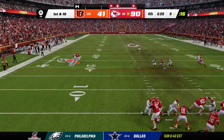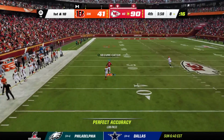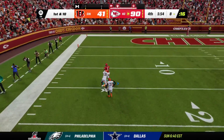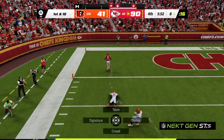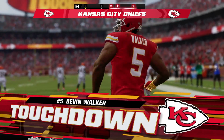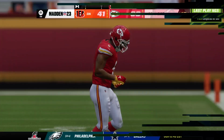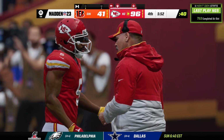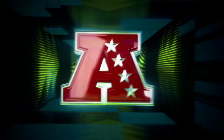They'll look to throw here on first down. Going deep for Walker. This is caught at the 20. Touchdown. A big play there. He flat out can't be stopped. And the Chiefs are closing in on a Super Bowl berth now as they extend their fourth quarter lead.